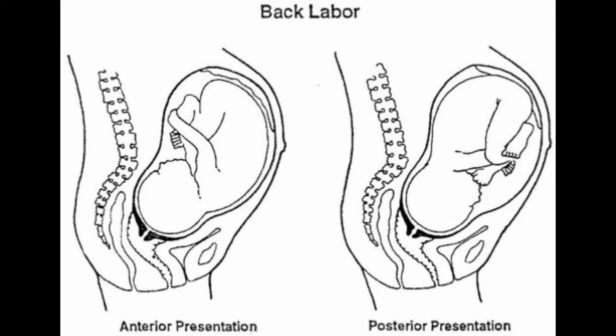Now, when we're getting into the third trimester, that hip movement is really going to benefit mother and baby because it's going to encourage the baby to drop down into the pelvis to engage and get ready for birth.